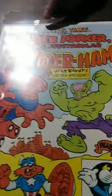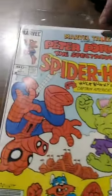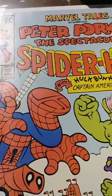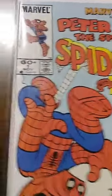And the one thing about this book that I want to point out to everybody, that no one probably even noticed but me. So it's a Marvel Tales book. Look what they did. They crossed it out and rewrote it T-A-I. Oh, wow. Because he is a tail, because he's a pig. That's cute. Oh, that is cool.